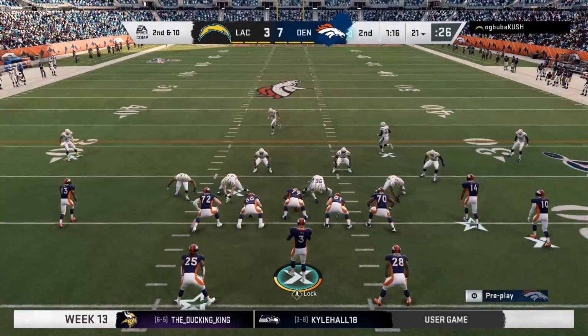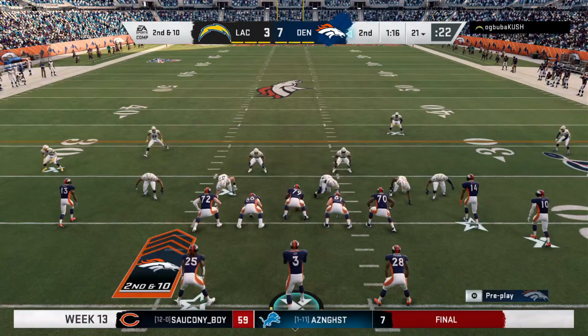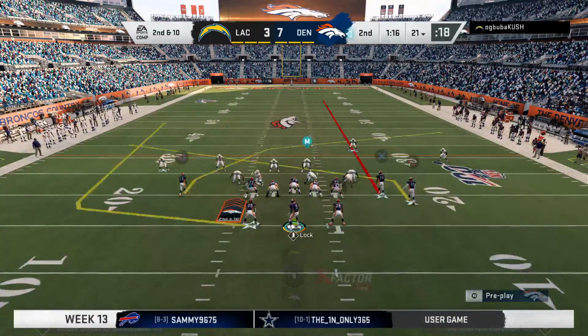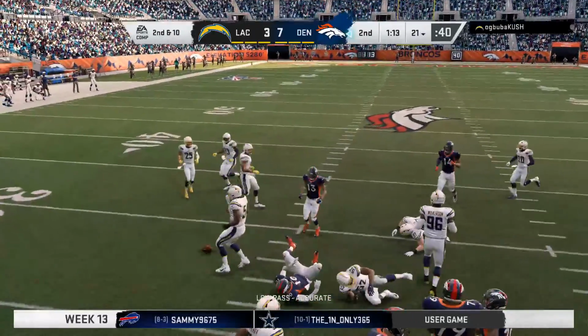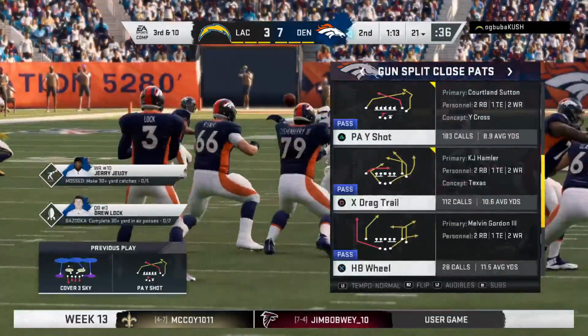From the 21, it's 2nd and 10. Switch up. Hey, team 6. Team 6. Go. Blocked again here on 2nd and 10. And that is incomplete. A lot of force bearing down on him there. He could not hang on.